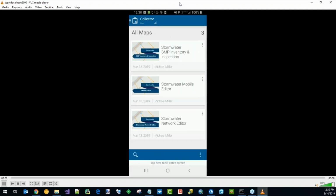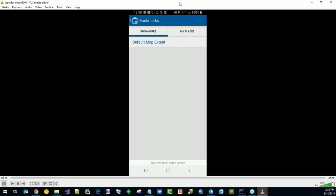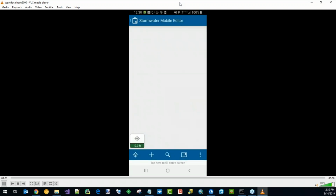The last one we'll take a look at here is a Stormwater mobile editor. This presents a very similar set of information, but extends it to allow us to do more detailed editing in the field. So if we're in that group that didn't have any of their stormwater assets, this is an application we can use to extend a group out in the field and start locating all the different catch basins, all the inlets. And as we're doing that, start placing them down, as well as even sketching the pipes.